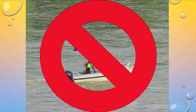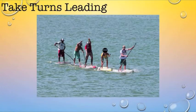The person in back will save some serious effort. I can't find really solid numbers, but I would say anywhere from 10 to 15% extra efficiency for the person in back. That being said, like I said, there's no advantage or disadvantage to the person in front. So make sure you take turns leading.